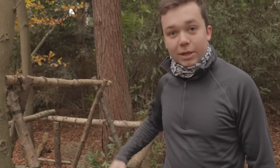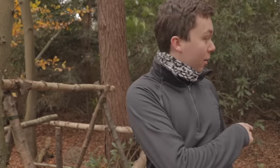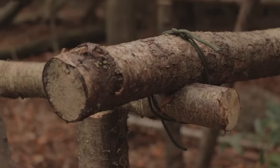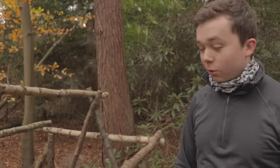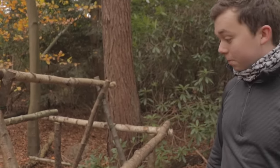Yeah. We've decided that we're going to build a little outhouse. So we're going to build it in the exact same style as we built our big shelter. But the purpose of this is for bag storage if we've got lots of people in there, or wood storage, tool storage, that sort of thing.